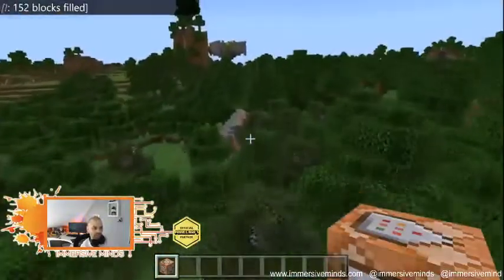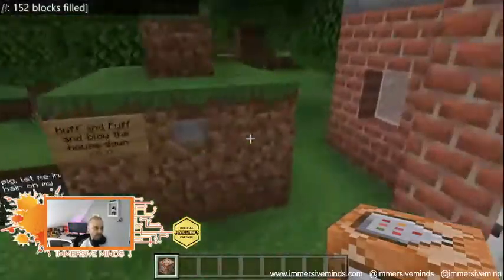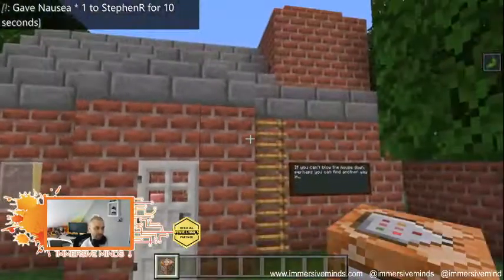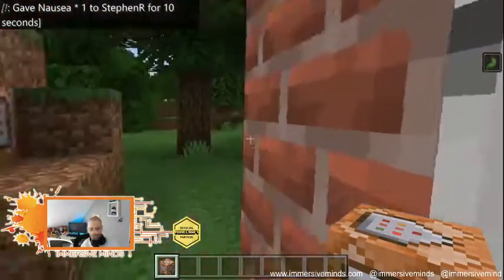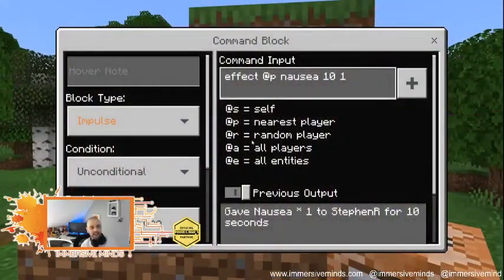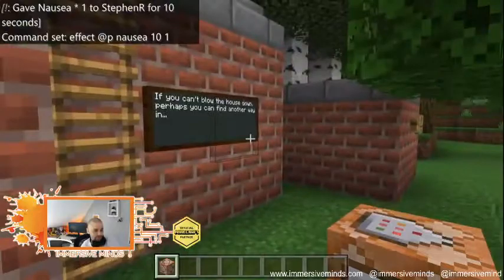And when we head to this one, of course, we weren't allowed to do that because it had a problem. So if I press the button, you'll see that we get dizzy. And then we can't really orientate and look in the window because it's all ooh. That's because this one says effect at player with nausea for 10 seconds once. That's it. Give nausea power 1 to Stephen Reed for 10 seconds. That's how that works.